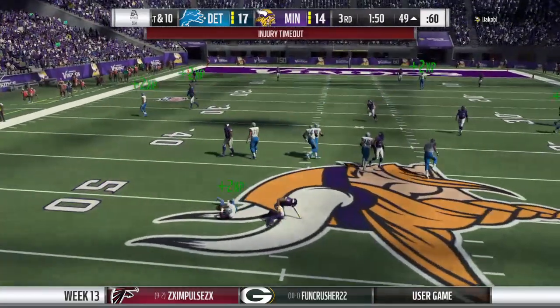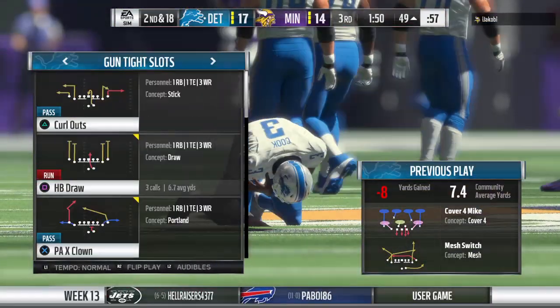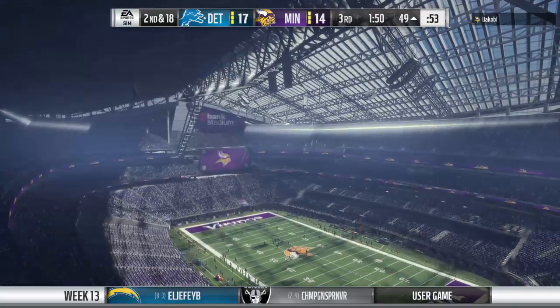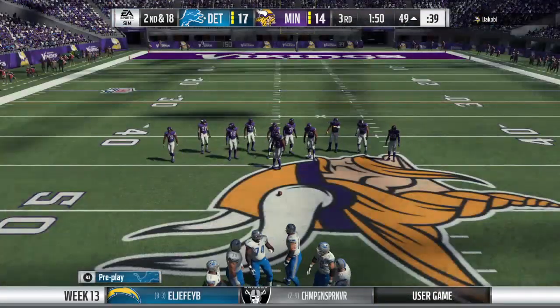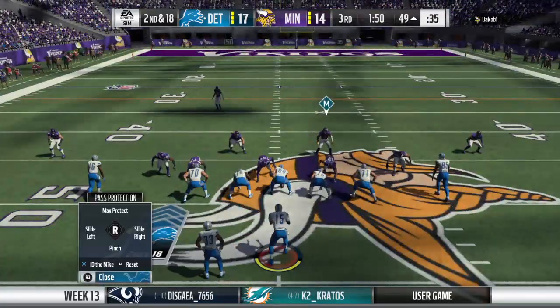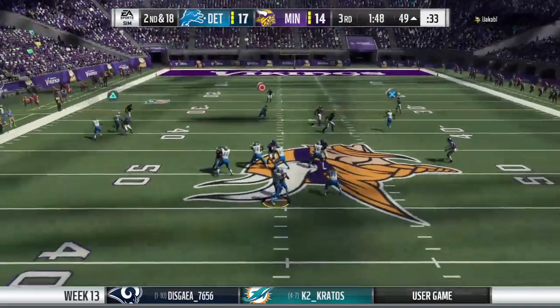And no escaping this time as he'll go down. They got him for a sack. And now following that sack, looks like we've got an injured man down there on the field. While the trainers take a look, we'll step aside. So a collective holding of breath here as the starter heads for the sideline. And now all eyes here on the backup as he takes under center.